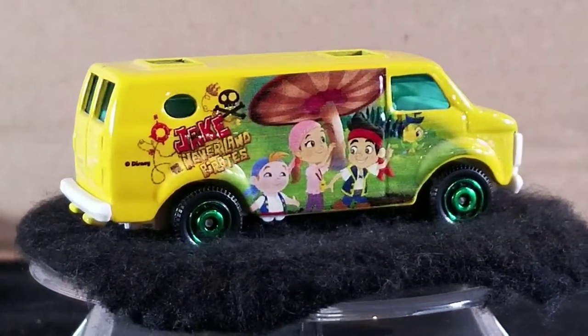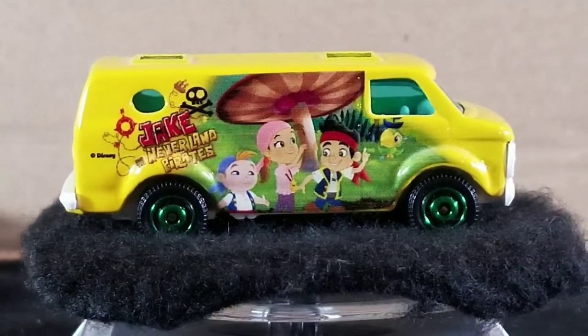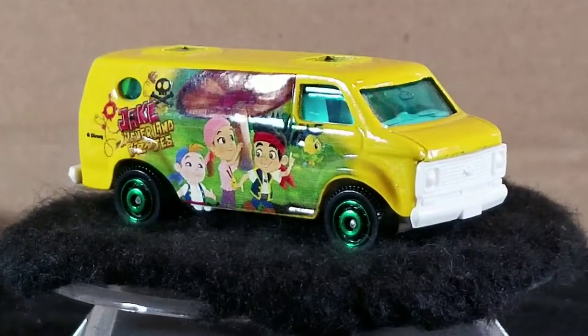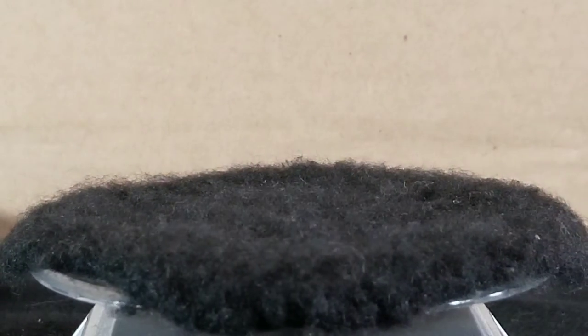I tried to collect one of every paint livery if I can find it. And I got this one cheap and it's in really nice shape. So glad to be able to add that to the collection.